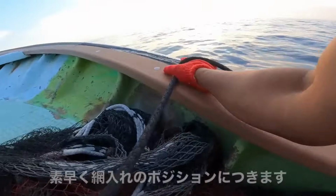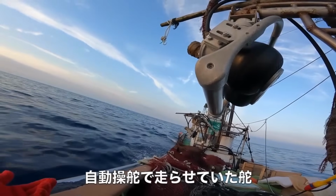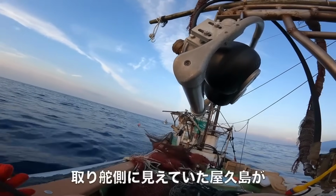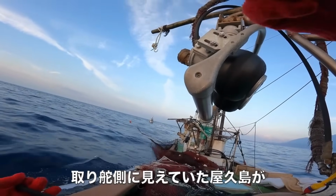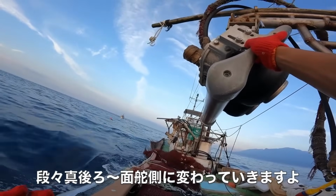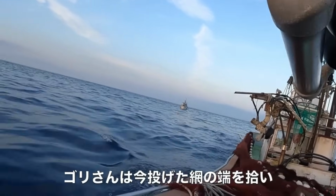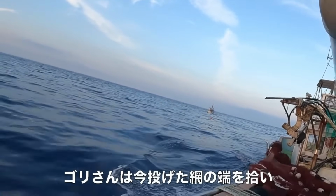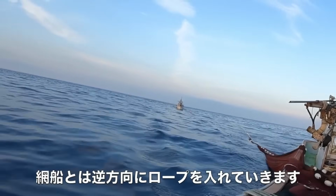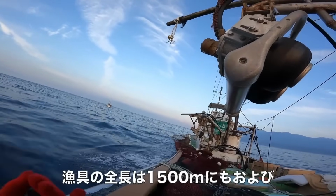A fisherman's life at sea is not simply about catching fish. They face harsh weather, rough seas, and difficult working conditions. Each trip can last from several days to several weeks, and during that time, they must endure bitter cold, strong winds, and even the risk of storms.